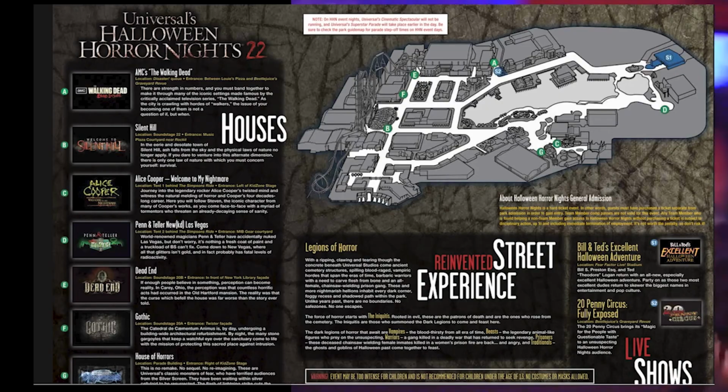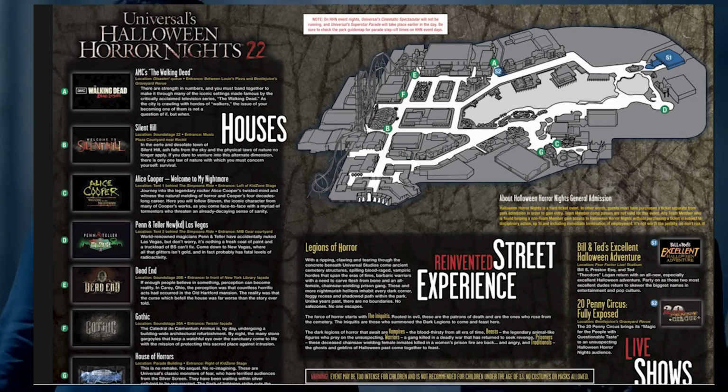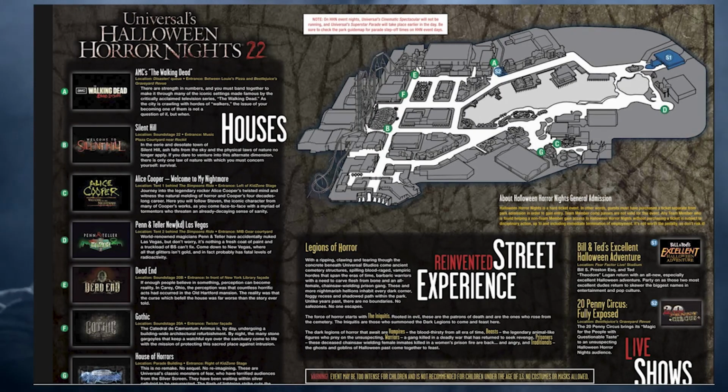And that was Halloween Horror Nights 22. It was a year that I think was the beginning of a lot of good. The Walking Dead, the beginning of Universal Monsters. A lot of cool stuff came with 2022. Gothic was a great maze. Penn and Teller's involvement was cool. It was a really solid year, maze-wise, actually.